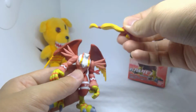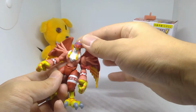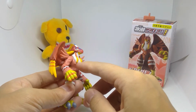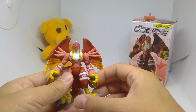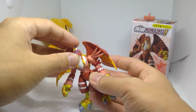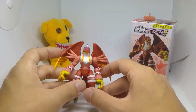Unfortunately the hair gets in the way, so you can't really have her look anywhere. If you don't put it all the way down, you can get a bit of movement off to the side. But given how the sculpt is here, it does look funny if you don't push it all the way down. So pretty much it has no head movement, but it is on a ball joint, so you can't say there's no articulation. It's just hindered by the sculpting and everything.